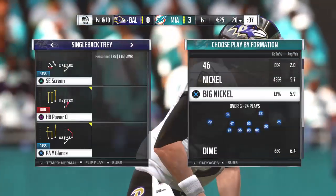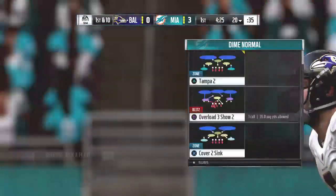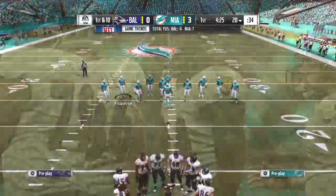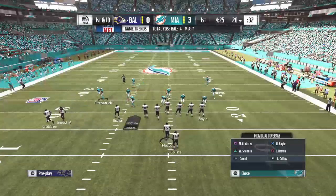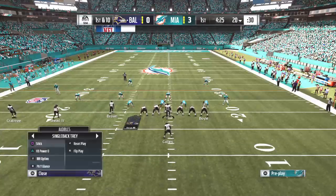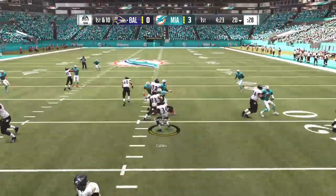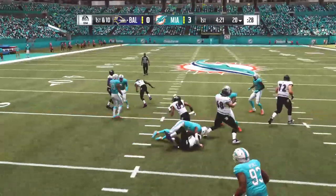Joe Flacco and company heading back out onto the field. And he comes out on the heels of an interception he threw last time they had the ball. Yeah, and you know, the quarterbacks that I know that are the best ones, the ones that really know how to lead their team, they tell them, that's on me. That's my bad. But let's go back out there and move it again, guys. We can get this done.